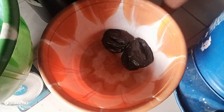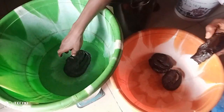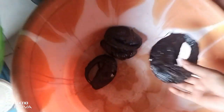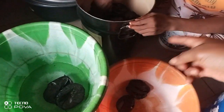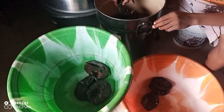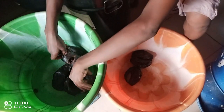People, this is what we want to do. Small ones one side, big ones one side. The big ones, put them in this rubber, and the small ones, the medium sizes. This is a big fish. Bring it, put it here. So we're going to be selecting the big and the small fish.